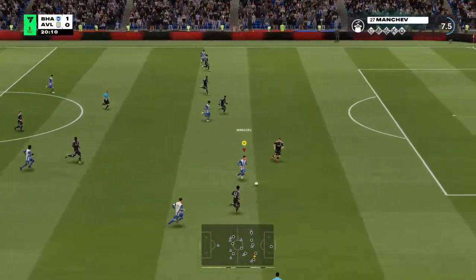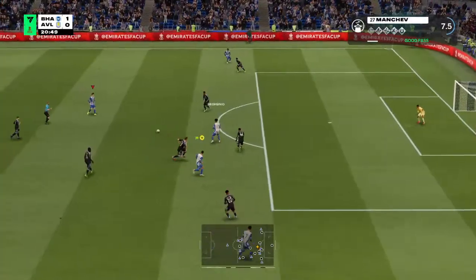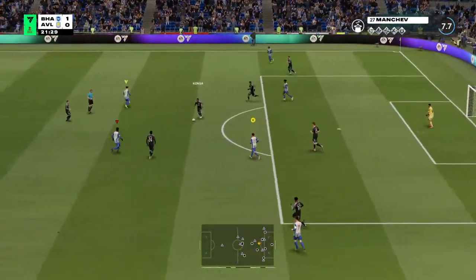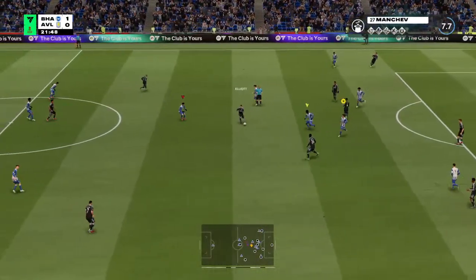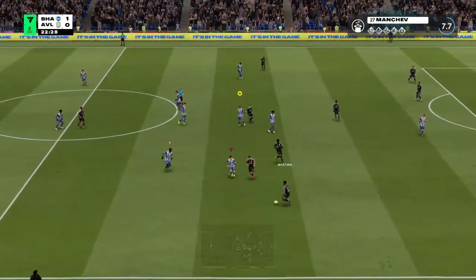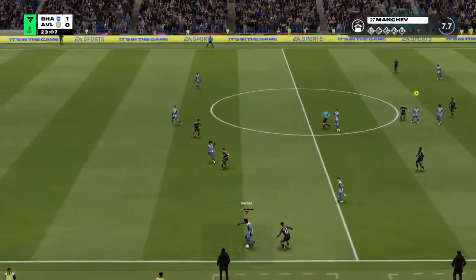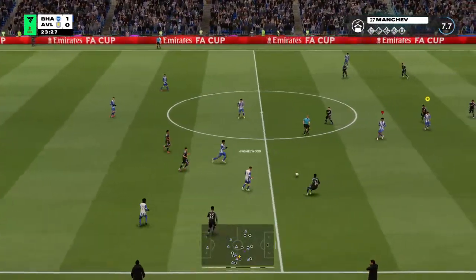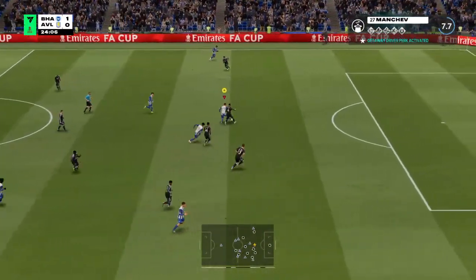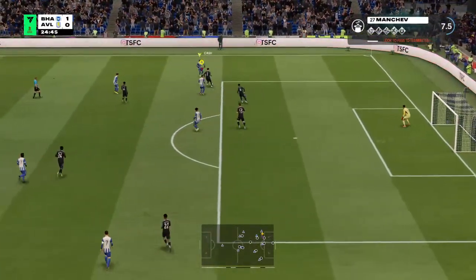They're getting the ball forward. Excellent vision. And nearly the ideal ball, but a good piece of defending. Ian Maatsen. And Brighton did well to win back possession. Plenty of green space to run into.